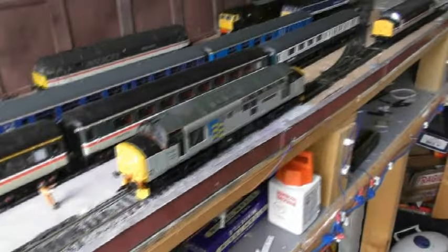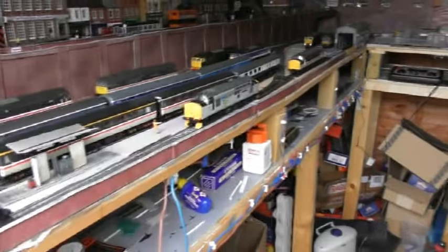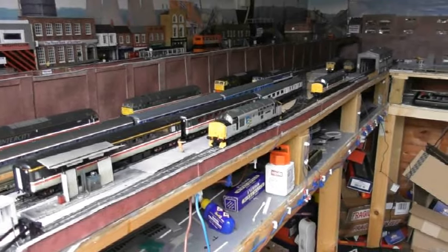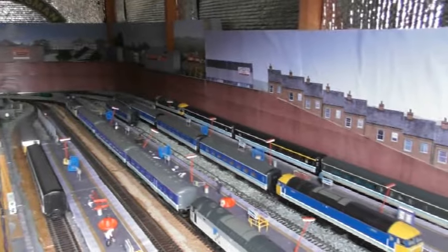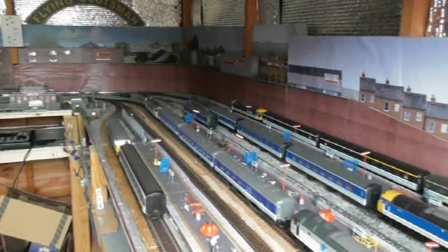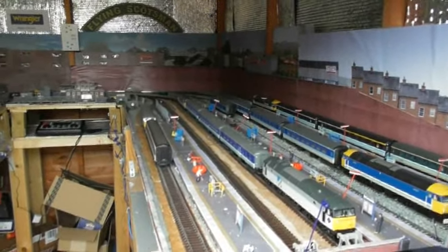So we've got David Lloyd George there, and we've got the new arrival Mary Queen of Scots, and we've got one more loco, another Class 37 to come. These will be the 4 Class 37s that will be used exclusively on the Clydebridge to Fort William service that will be launching as part of the upgrades to the layout. And you'll see that happening at some point in the future as well. It's all very much work in progress here at Clydebridge Station, and that work in progress will continue next month.